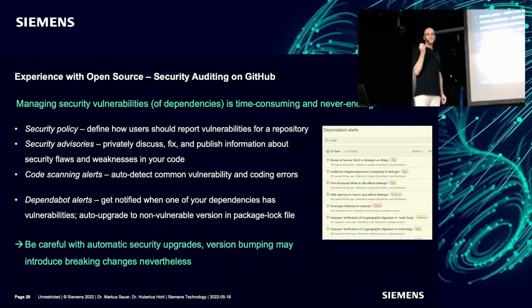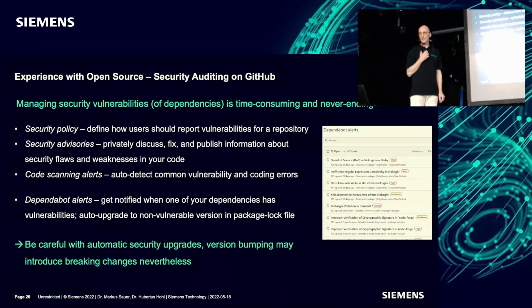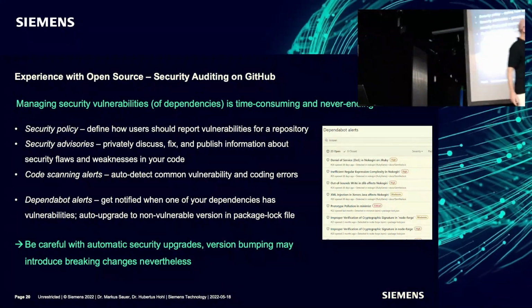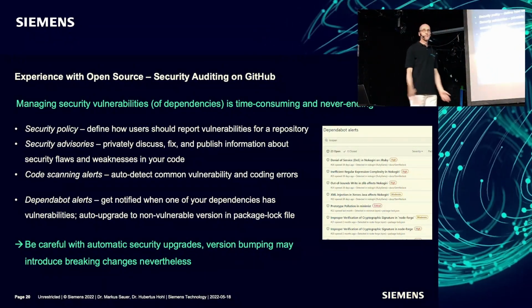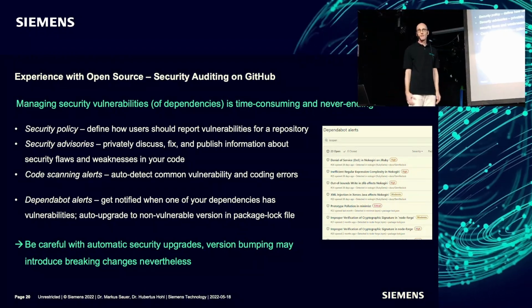So we have the option, we don't let Dependabot do automatic fixes. But we get notified every day. You start up your laptop, you get notified, new ones. It's a continuous thing you cannot get rid of. It's just there.